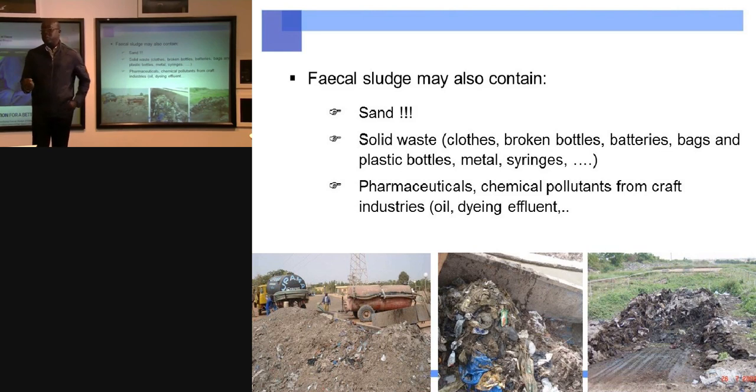It is something important. If you say my concern is just to treat fecal sludge, you realize you have some garbage beside, and you need to take care of it.